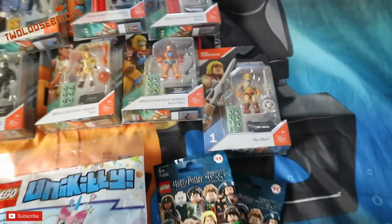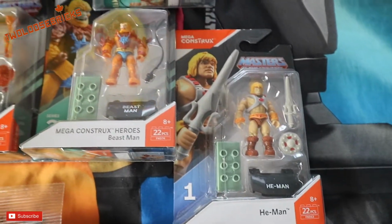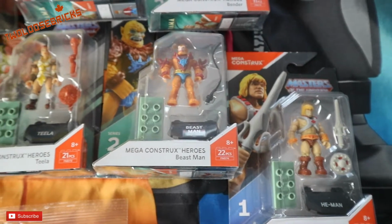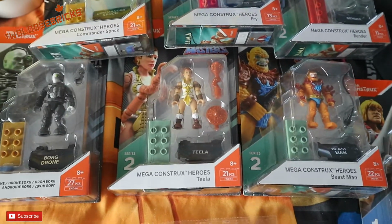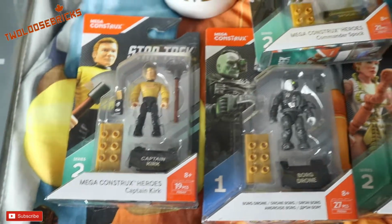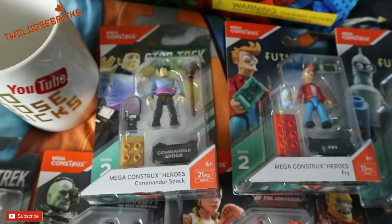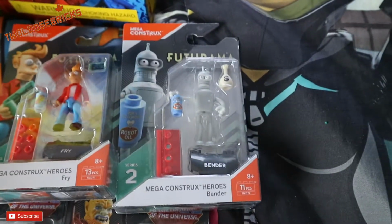Now, if we look closely here, we can see He-Man came to visit. Yes, this is the Mega Construct series. And we got also Beastman, Tila, and, well, we'll go over here. We got a Borg drone and Captain Kirk, Commander Spock, Fry, Henbender. Oh, that's so awesome, you know.